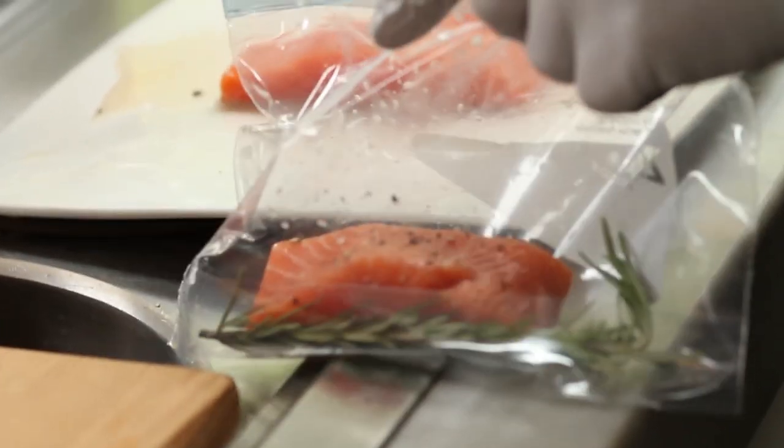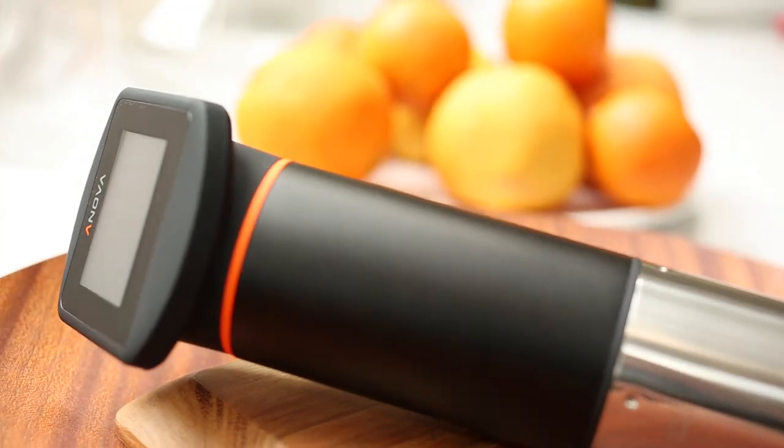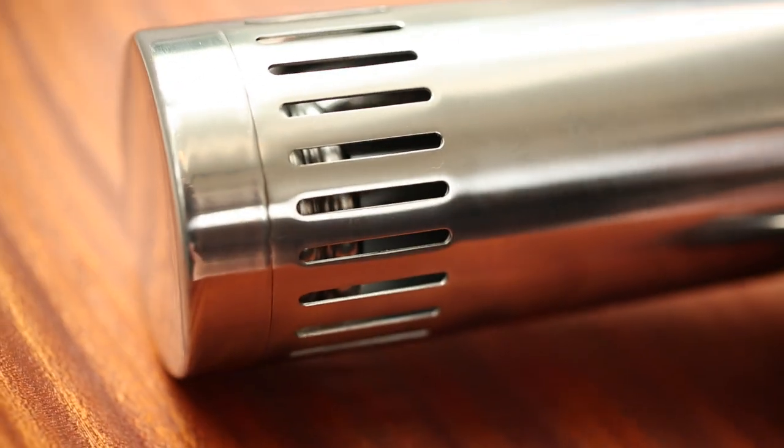Being able to just look up by meat type and the thickness and how you want it cooked, and just be able to press a button and set it and forget it, that seems really appealing. Our first home sous vide device is the best system on the market, but we went back to the drawing board and we can make a better device.